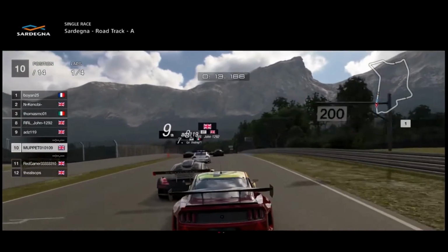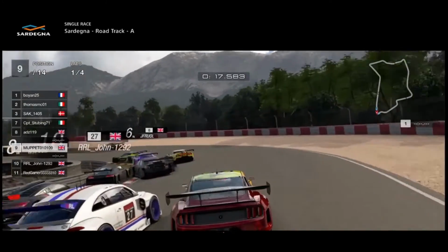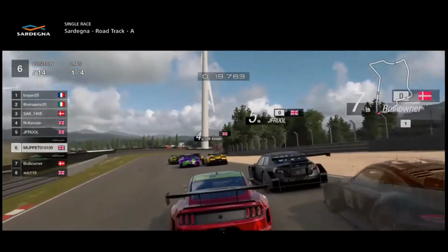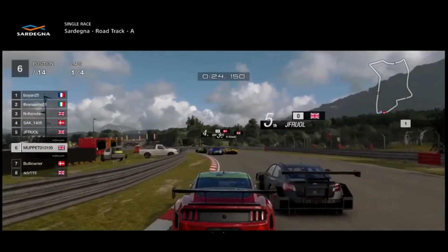Getting a pretty decent launch, I'll be honest, off the line. Not very easy in the Mustang, it does bog down quite a lot. We're coming into the first corner here, and you can see everyone's starting already to go a bit shallow. I just go around the outside though. Yeah, I'll take that. We're up to 6th place now.